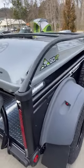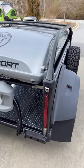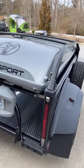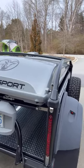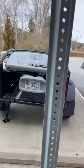The rack system can carry 200 pounds, but just keep in mind that when you add something onto the rack system, that does go into your overall carrying capacity. So if you have 100 pounds on your rack system, the rest of your cargo, you can go up to 850 pounds.